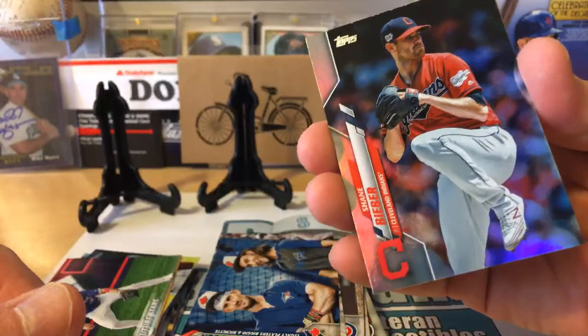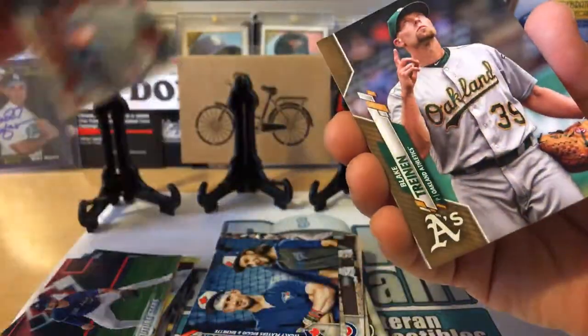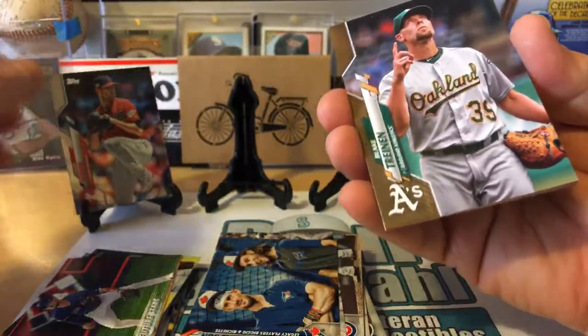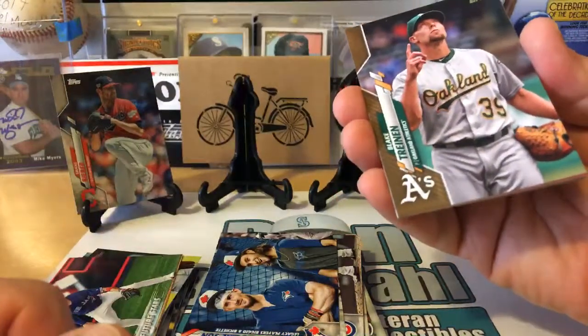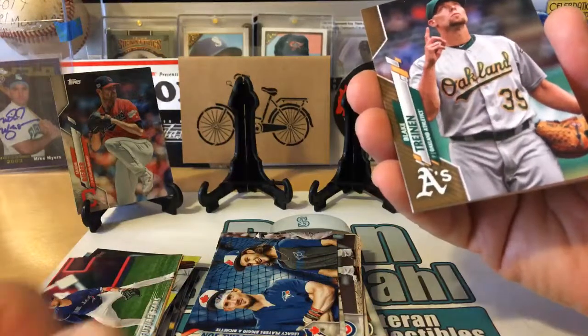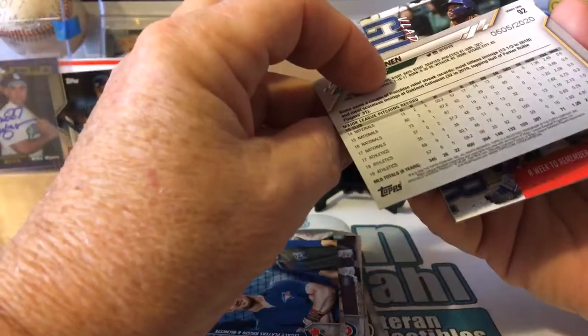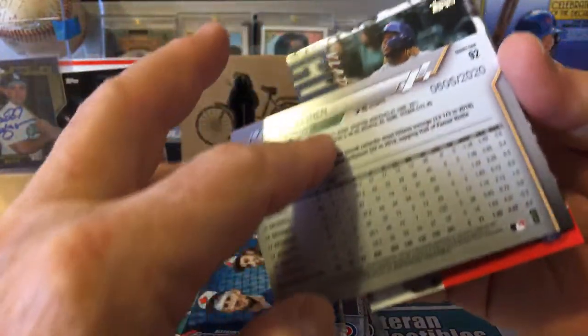Shane Bieber with the Cleveland Indians. That's the little rainbow foil card. Kind of threw that in there. This is a short print card. Blake Treinen with the Oakland Athletics. You can see this one here. It's a short print right there.